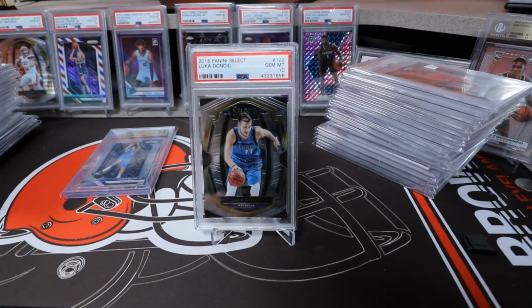Now, don't get me wrong. Prizm's still going to be extremely liquid. I don't think that's changing. I'm not going all doom and gloom here, but I'm definitely feeling and sensing a shift of people wanting to get out of Prizm Base and into other stuff.